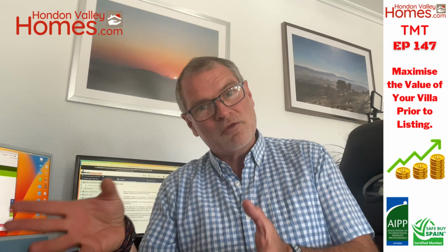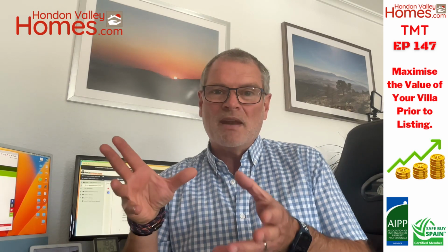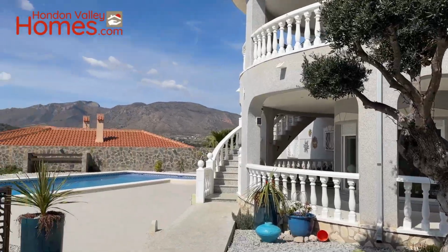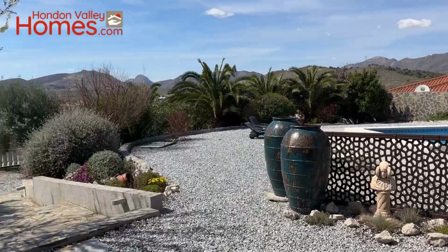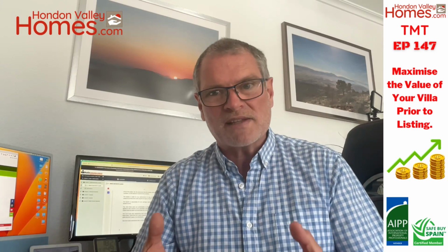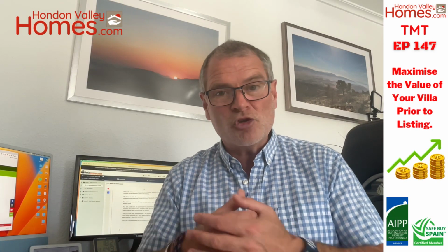Okay, so next up we've got enhance your curb appeal. Now, the first impression that you give your potential buyers of your villa is crucial. This is why it's essential to enhance the curb appeal and start giving your property and your landscape a little bit of a makeover. It doesn't need to be expensive.